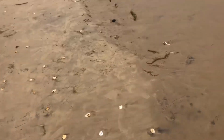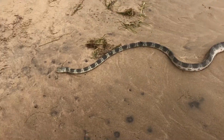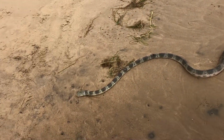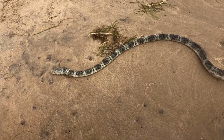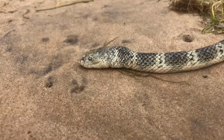This looks like another elegant from here. It is, it's another elegant. There have been so many. We have been getting one of these a week at the moment. We got one yesterday off this same beach. What they call the elegant sea snake. Yeah, elegant.